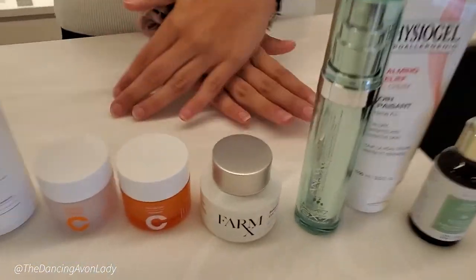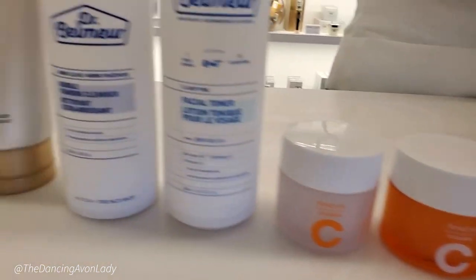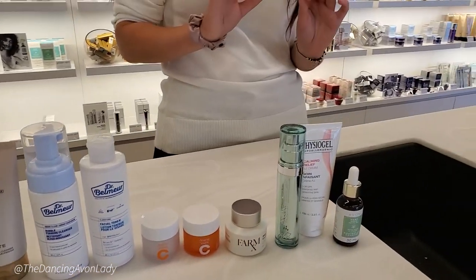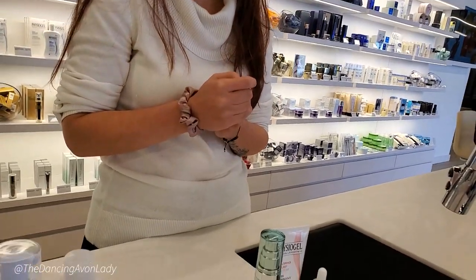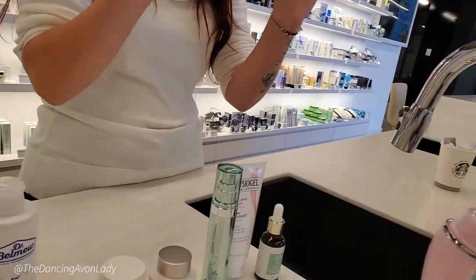Nighttime. All right, so this is your full skincare. Is there one that you're really curious about? Do you want to try the oil? I would love to try the oil. I've tried the oil before, but I don't think that I used it as effectively as I could have. So I'd love to see the oil.